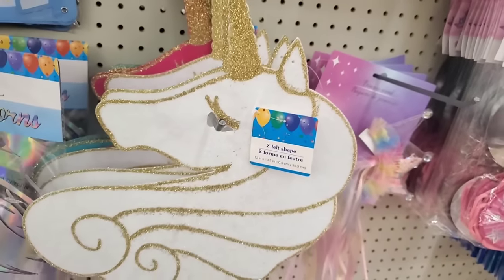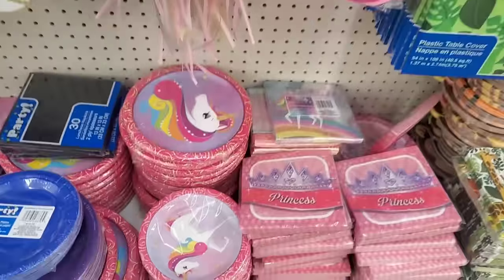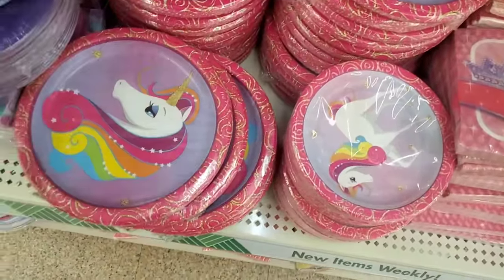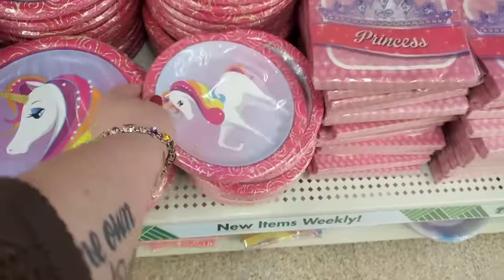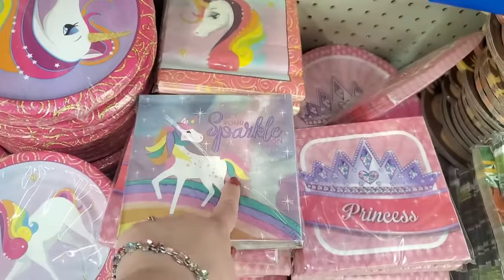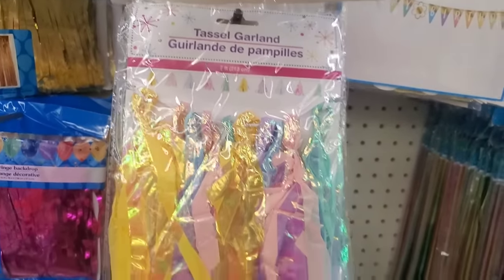They have the unicorn little felt shapes. I mean, we've seen a lot of this stuff, but look, it's out in full effect. They have the large dishes, the small dishes, the napkins. So, so nice. Get your sparkle on. These are awesome. This takes the birthday cake. And I happen to love this tassel garland that they brought back.